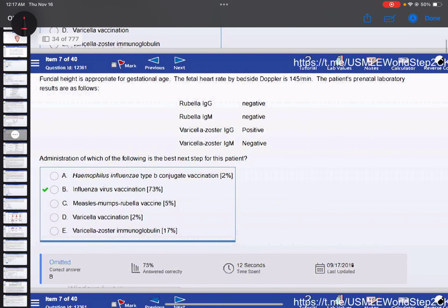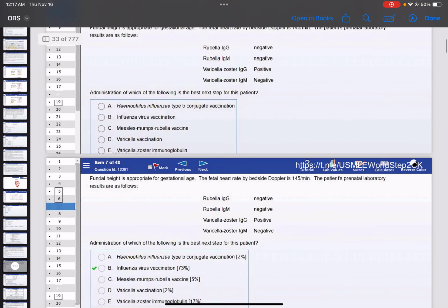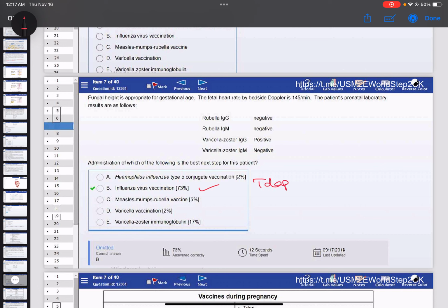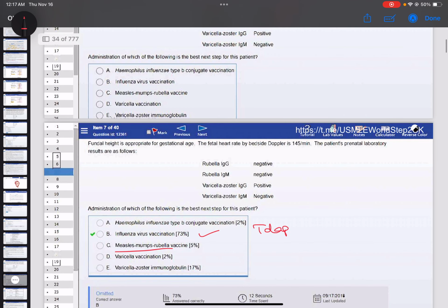We have read that influenza virus vaccination is important for all the pregnant ladies. It is to be given. We read influenza and we read Tdap. So we're going to give any of these if there's any option. MMR, even if rubella is negative, you are not going to give in pregnancy because it's a live vaccine. It can increase risk of infection in the baby. Varicella vaccination, you cannot give. And Haemophilus influenzae, we talked about it that we could give, but not the live form.